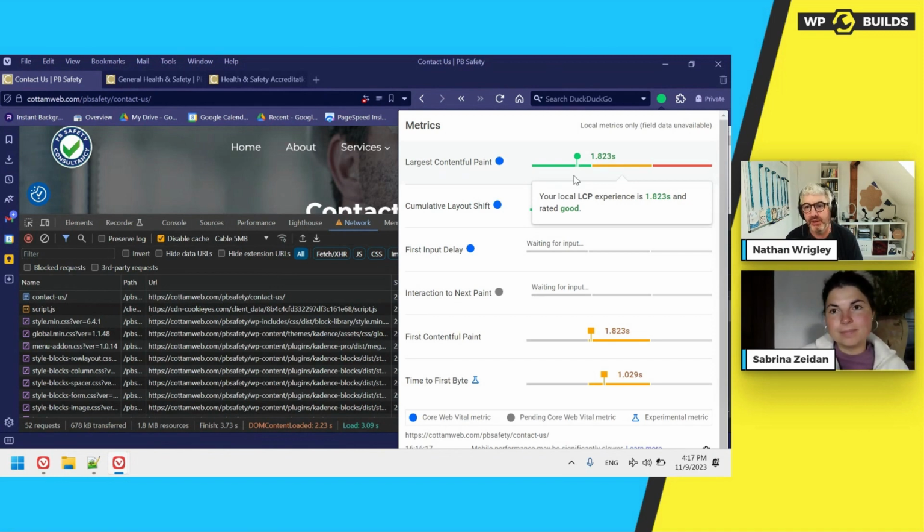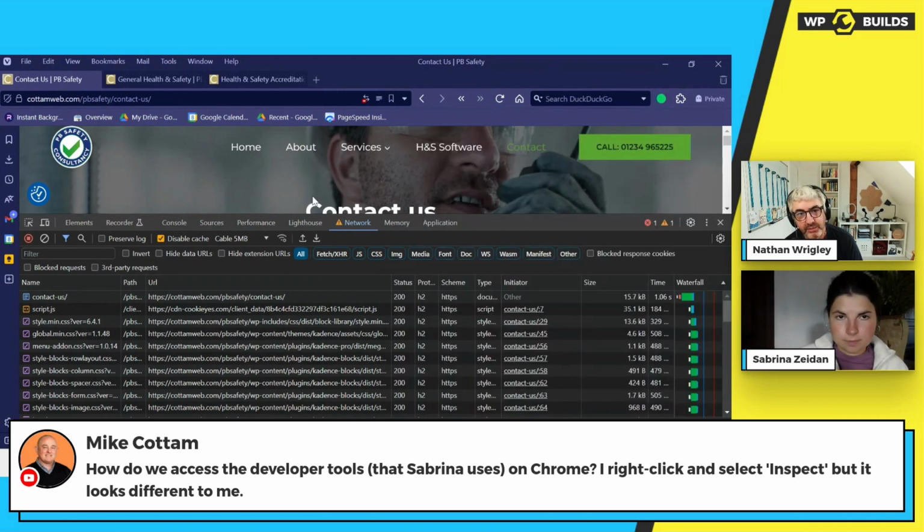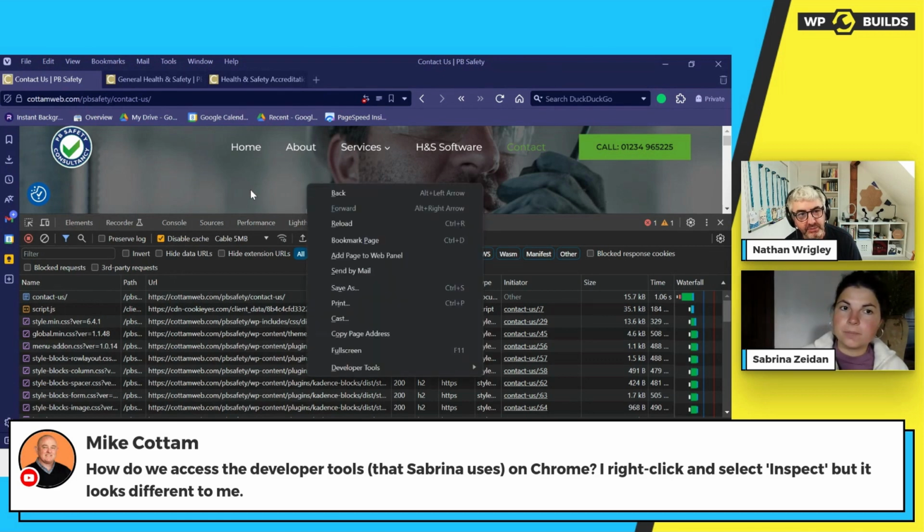Let me just raise a point that Mike's just made. He's asking about the inspector itself, and I know that you use Vivaldi as your browser. Is that right? Yeah, it's built on top of Chrome, a Chromium derivative. Anyway, here's the question: how do we access the developer tools that you're using on Chrome? He says he right clicks and then selects inspect, but it looks different. The guess there would be, Mike, that Sabrina's using the menu across the top, so she's in the network menu at the moment. So if you just come out of there, but yeah, right click, developer tools, let me inspect.